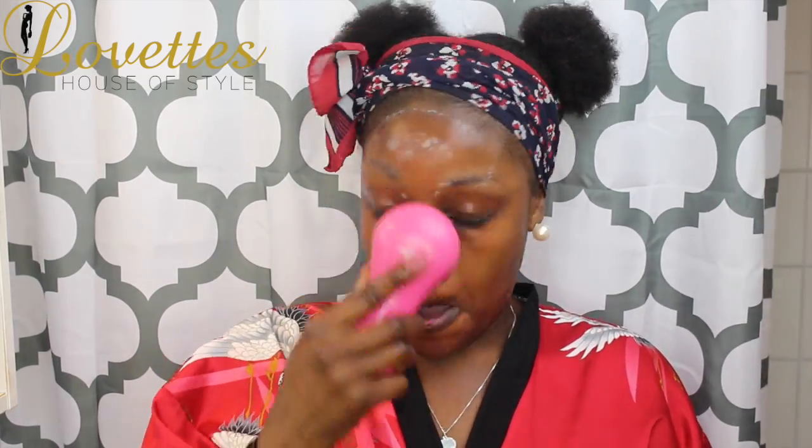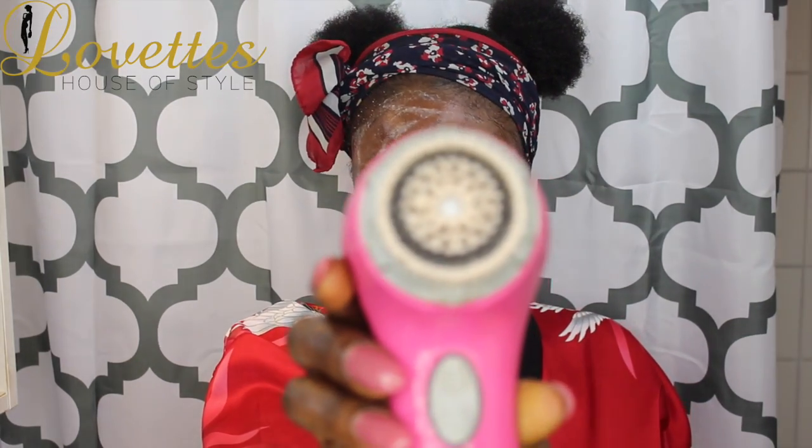Not too much, but just enough. So I go in. And now this has a timer on it, which means that it beeps when it's ready to be moved. So what I tend to do is I start on my T-zone and my nose. And you're done. And you can look at the brush, it still removes residue makeup.